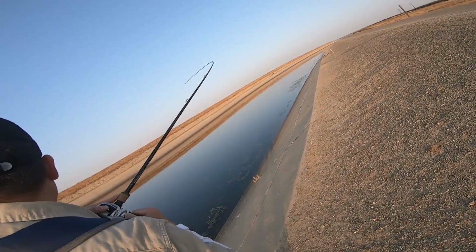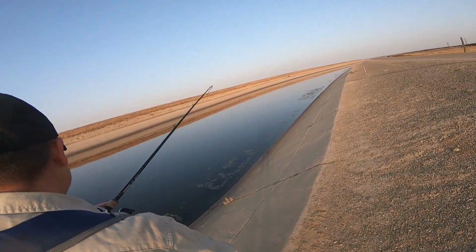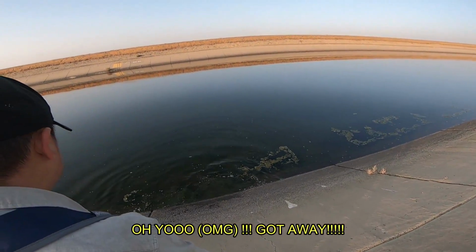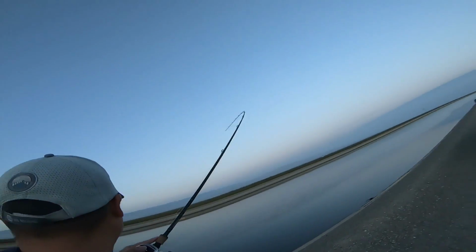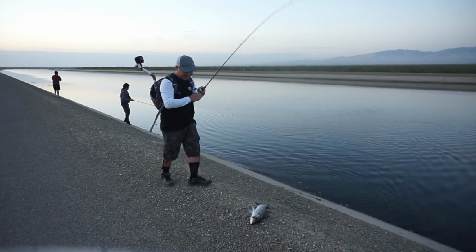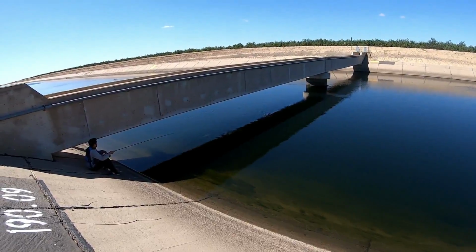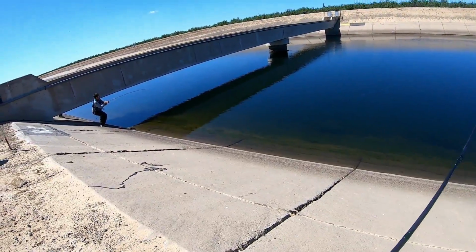Ooh, there you go. Striper. Striper. Ooh, yo, Congo, yeah. These stripers. First cast too. First cast, y'all. Miss a bite. Yep, there you go. Yo, got him.